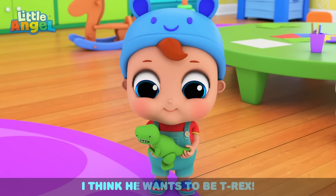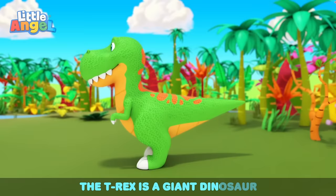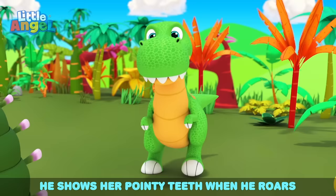The T-Rex is a giant dinosaur. He shows his pointy teeth when he roars. He's a great big jaw and tiny arms with claws. A T-Rex is a giant dinosaur.